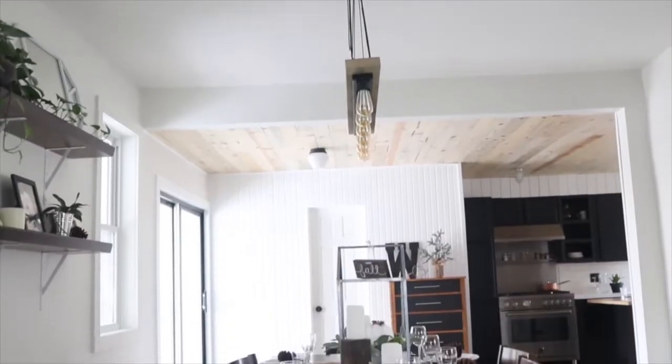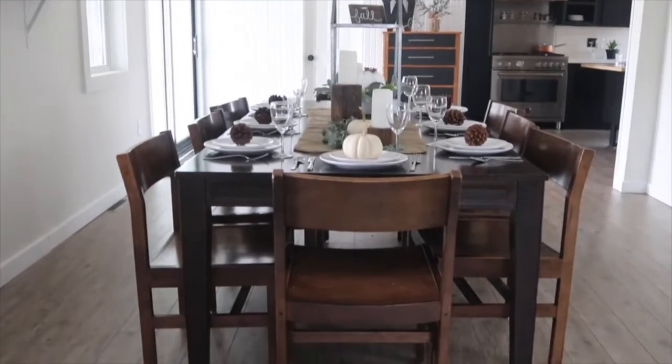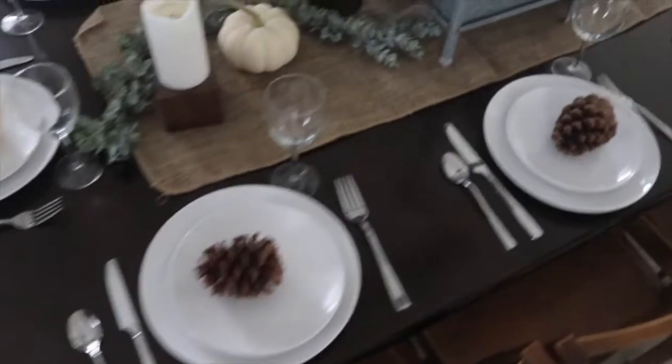I thought that the perfect time to share this dining room makeover with you guys would be for Thanksgiving. You can see in these photos of the after of our beautiful space that the tablescape I laid out is very festive for Thanksgiving with neutral, modern farmhouse colors.